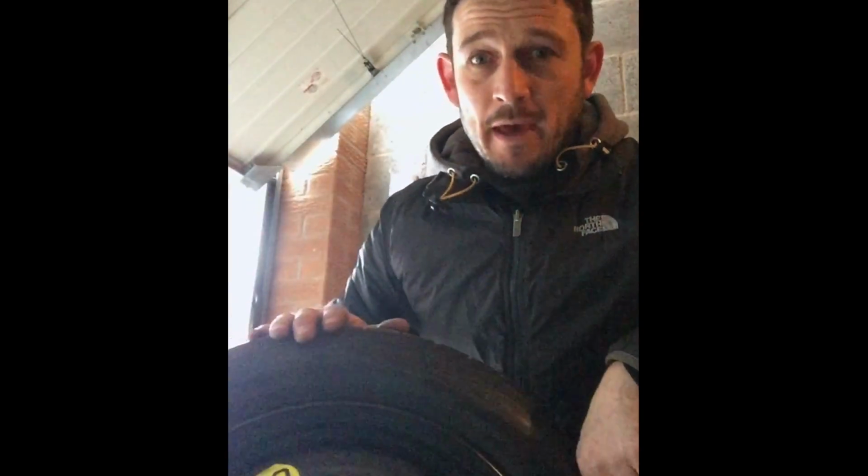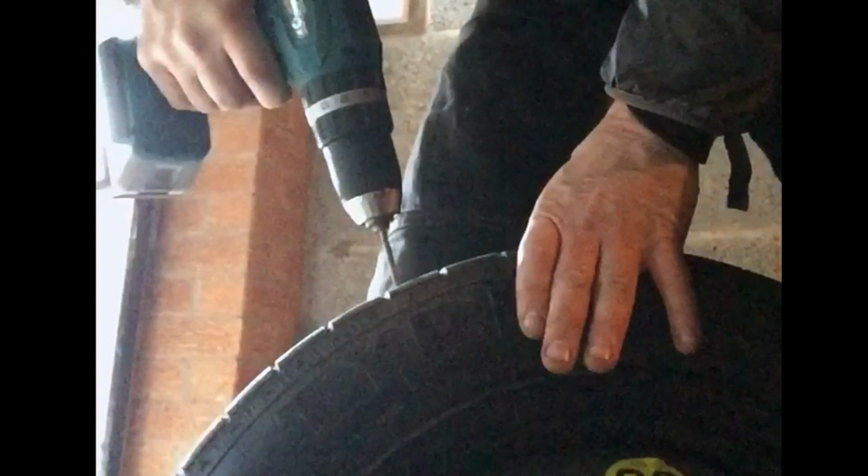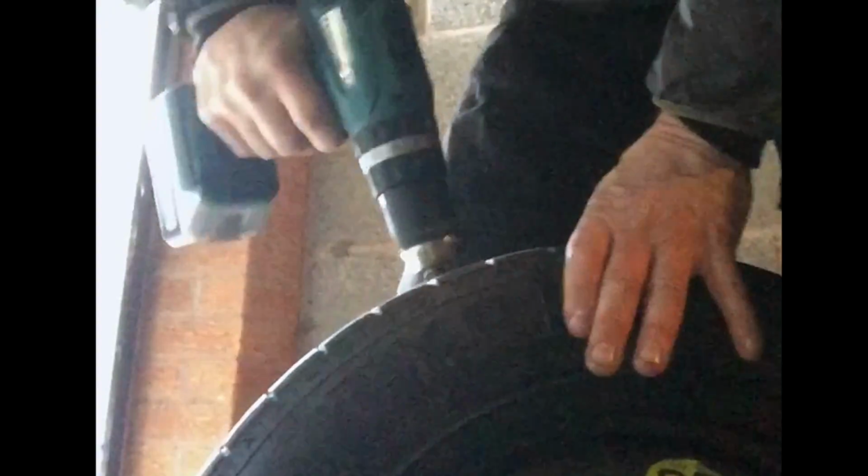This is a space saver. Manufacturers recommend you don't repair these, but for the purpose of this exercise, I'm going to use this tyre. I'm not going to use it for anything else. It's probably going to go to scrap. So I need to put a puncture in it. Let's do that first. Okay, so there's our puncture.